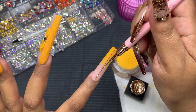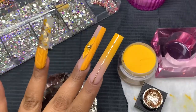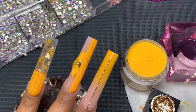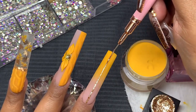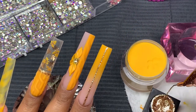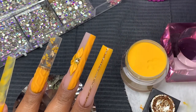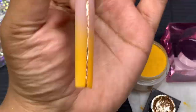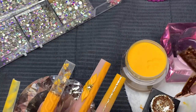And once we finish with that little line, we're gonna go ahead and cure under the lamp for 30 seconds. And then, of course, after we're done with that, we're gonna be adding our bling. I just cannot go on without bling, you guys. I need bling in my life. So yeah, baby girls, that's literally it, it looks so beautiful. Look, it's so gorgeous, so gorgeous.